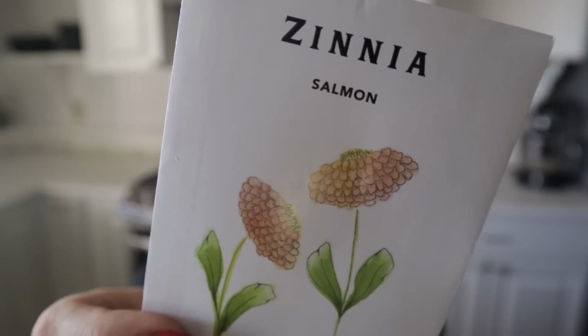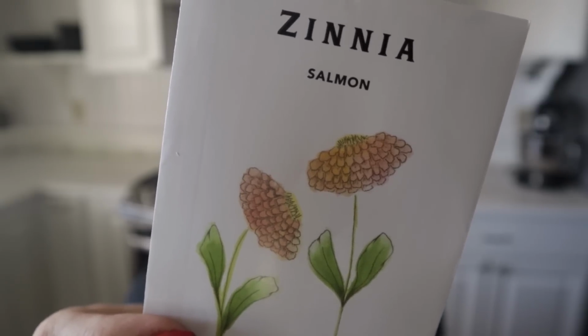This year, I really want to focus on growing a lot of whites and purples flowers and salmon-y color flowers because those are my favorite, which is why I ordered this zinnia that is a salmon color. Zinnias are one of the easiest flowers I think to grow, and I have a ton of varieties of flowers already in my collection, but I wanted a salmon color.